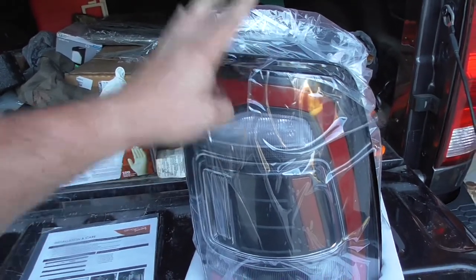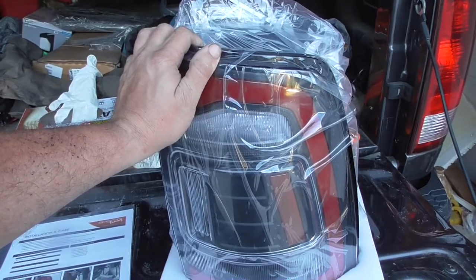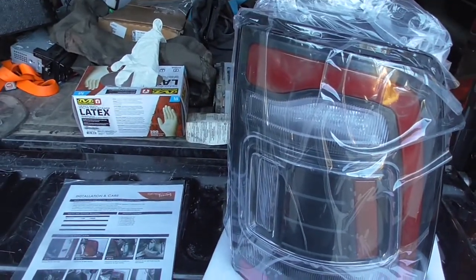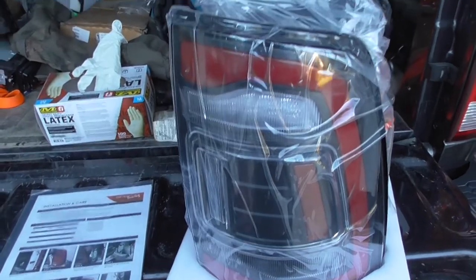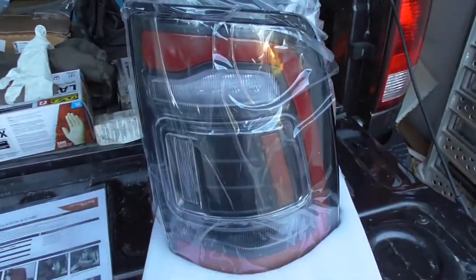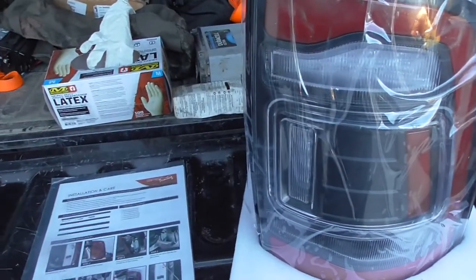They told me they were shipped. I waited over a month and never got any tracking information. So I found another set on Alibaba, ordered those, got shipping information on those in a week, and then these show up on my doorstep. So I'm fixing to have two sets of taillights. I was fixing to cancel these, and then they showed up on my doorstep.